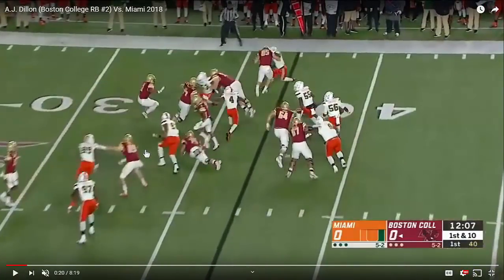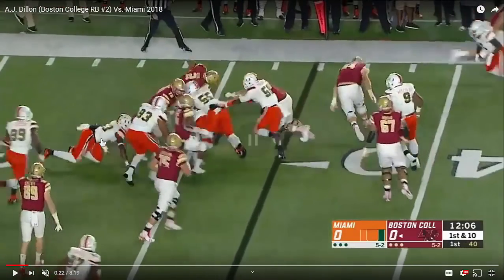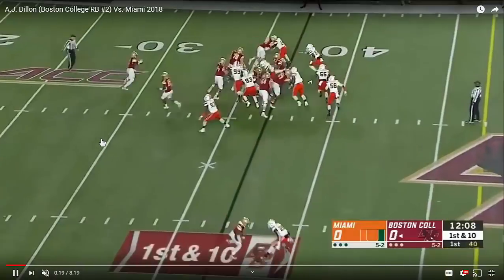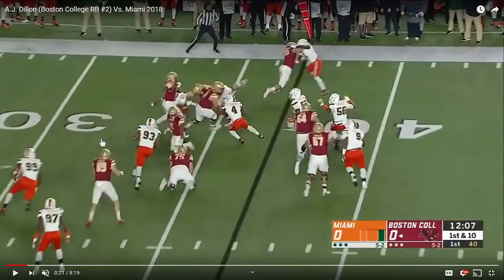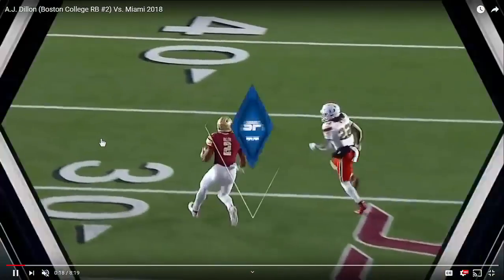Now, he's able to drop his weight and take a couple of steps to get downhill here and even make this edge defender who's containing that outside, even make that linebacker miss a little bit. And then he ends up getting hit by number 4.